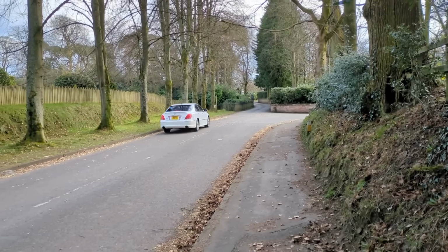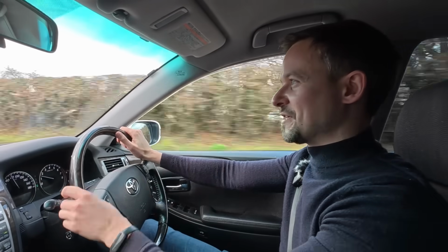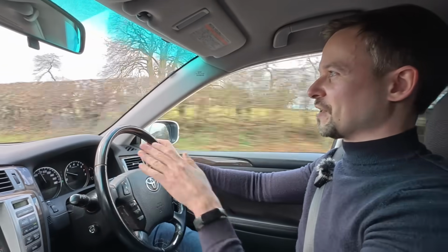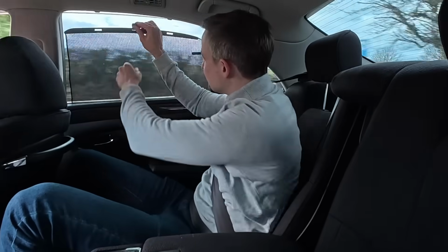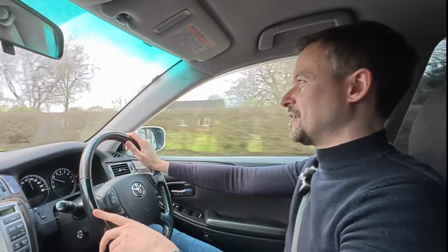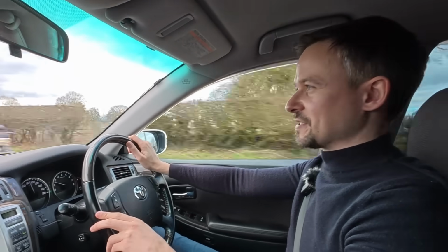It's not quite set up right for European, UK roads. It's more for glassy, smooth Japanese roads. So it does a little bit of undulating, boat-like behaviour, but it is very smooth, and it's a really nice car to drive. It's got very light steering, and you can just cruise along in it. And then once you get up to higher speeds, like 70 miles an hour, it smooths out even more, and it's a really relaxing car to cover long distance in.